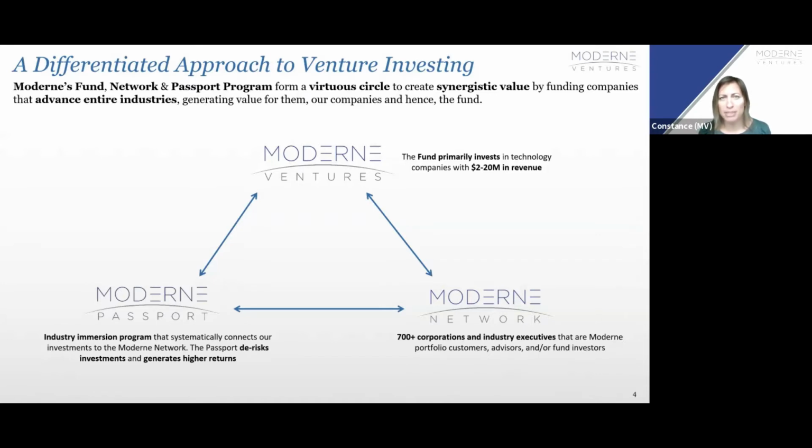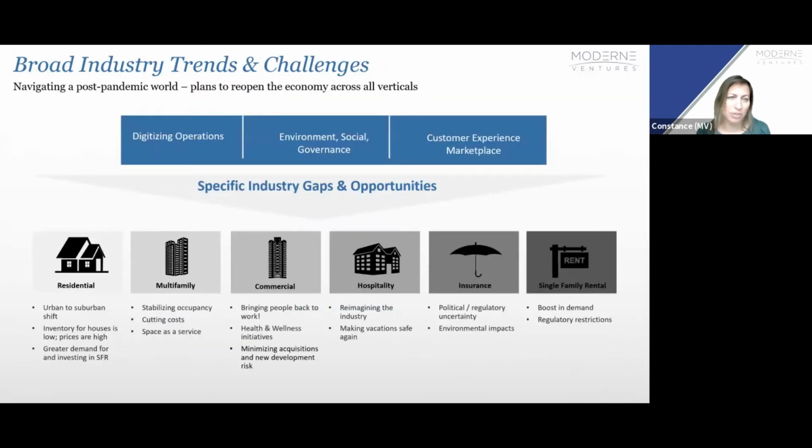The Modern Passport is an industry immersion program. We run it 2 to 3 times a year. We bring 6 to 10 companies in any given year. It's really to bring together the companies with the network and match the industry with solutions that can help solve for challenges and opportunities, and also connect the companies with the right potential customers. We've been running this program since 2013, and it has been really successful over the years. Today we're going to introduce you to 7 new companies, actually 8 new companies.